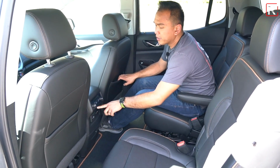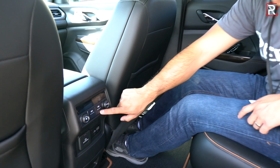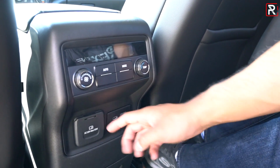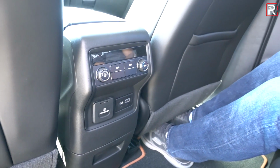You have 2 map pockets. You have your own set of rear seat climate controls, but no heated rear seats. It looks like there's actually a button here, a blank button where the heated rear seats would go. These USB-C charging ports are new for 2019. You also have a 120 volt power outlet up right there as well.